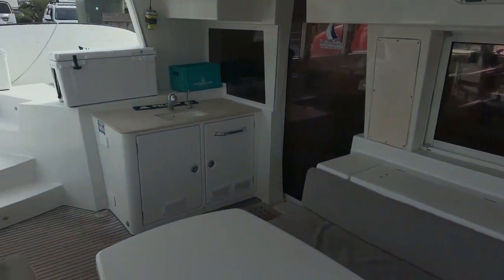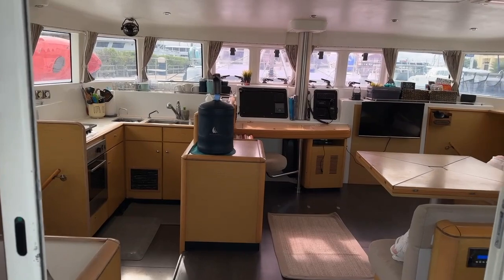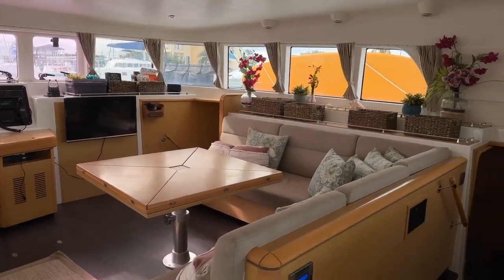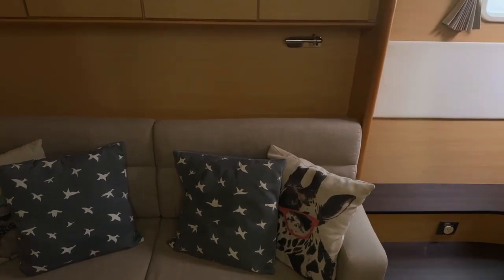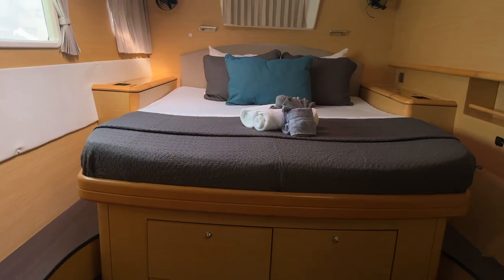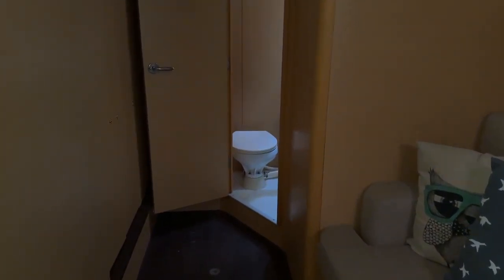natural teak in the forward and aft cockpits, with a sink and fridge at the cockpit bar area. The Lagoon 500 really has the largest saloon in its class. The owner's stateroom in the starboard aft cabin features a settee, a queen-size island berth, and a private ensuite head with separate shower.